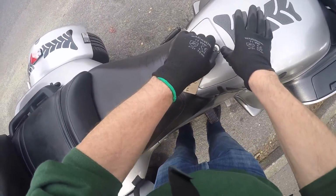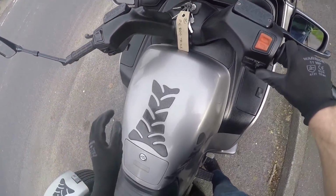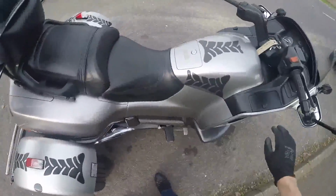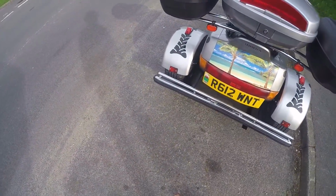It starts very easily. It doesn't seem to need any choke. It's a bit of a job to hear in the video, but it does sound very sweet. There's no sign of any smoke or anything like that. It's just as it should be. It's a little sweetie, really. Now we'll take a bit of a spin in a moment and go through the brakes and the clutch and that sort of thing.